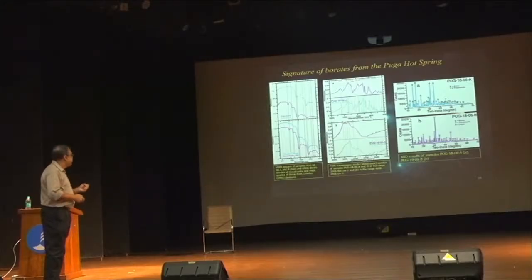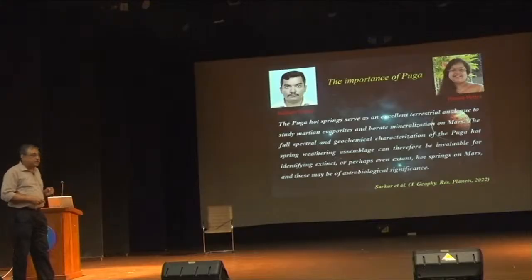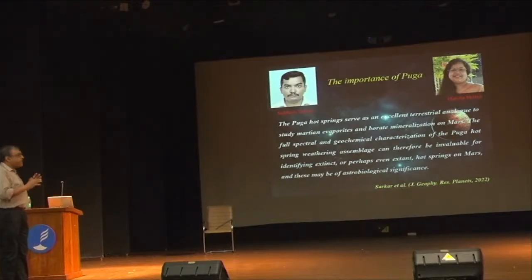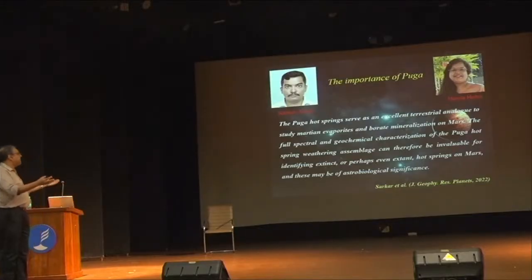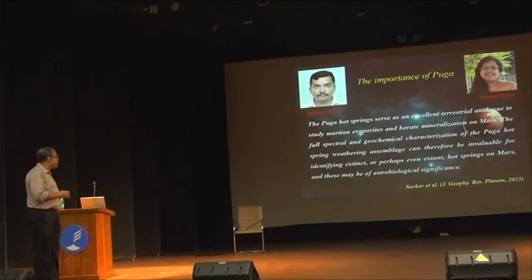So you can actually see this in the visual vicinity of the hot springs. So why is this important then? The Puga hot springs are excellent terrestrial analogs if you want to study Martian evaporites, borate mineralization on Mars. If you can fully characterize the spectral signature of that locality, we can correspond it with the geochemistry we interpret from spectral signatures, because we have an analog where we can test out these things.